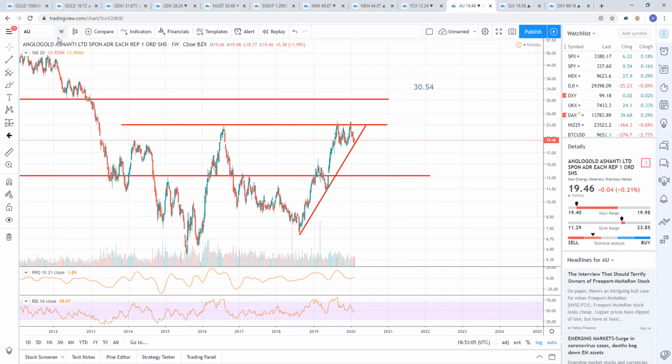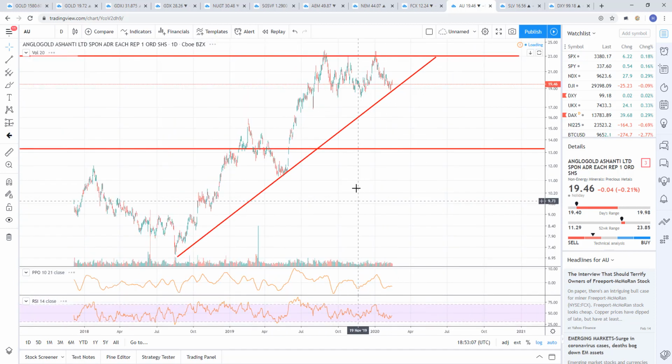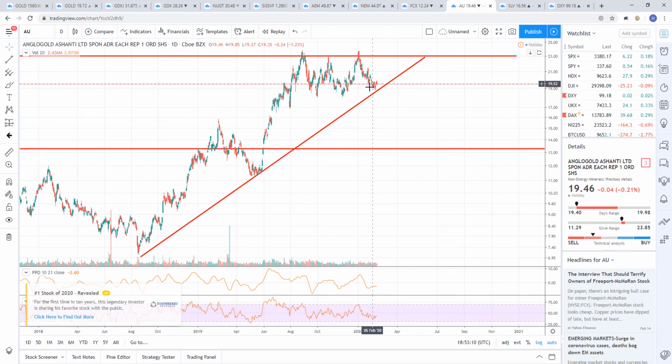This is a weekly chart. If we go to the daily, there's your support line. We're right at support, so not bad. And this is an ascending triangle. This typically resolves to the upside.